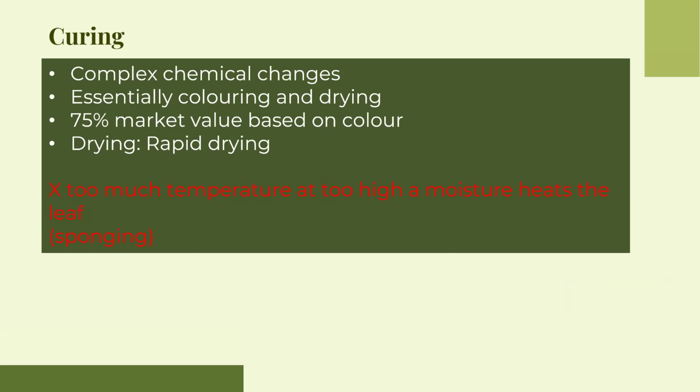The next thing I'm going to talk about is curing. So during curing, there are complex chemical changes that occur. Curing is basically coloring of the tobacco leaf as well as drying. It is important to note, dear grower, that 75% of the market value of your leaf when you go to the floors is based on the color. And with regard to drying, rapid drying is essential. Please note that too much temperature at too high a moisture hurts the leaf. So it's very important to make sure that the temperature and the humidity are under check during curing. Otherwise, you end up having spongy leaf. And you know what that means: no money in your pockets, or very little money.